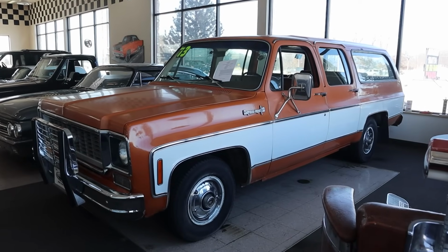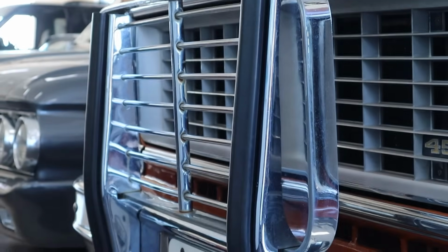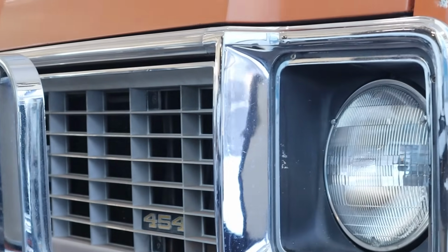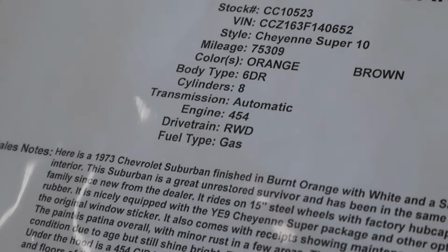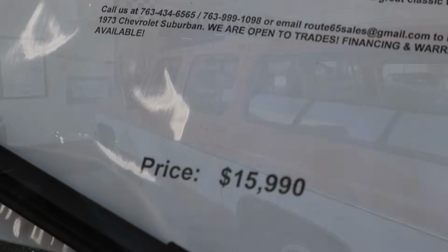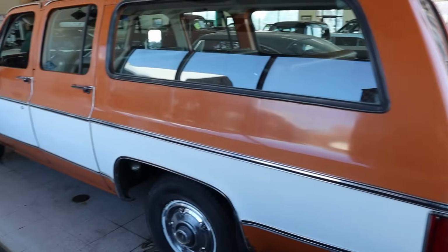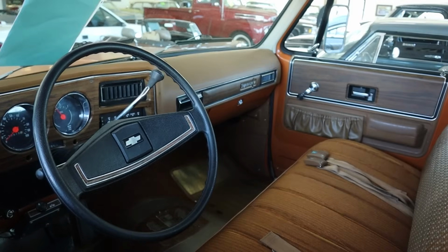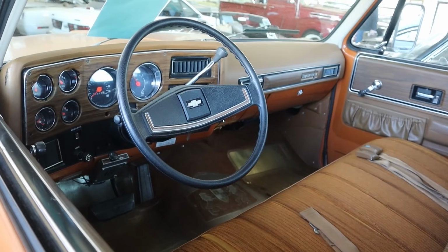Here's a 73 Chevy Cheyenne Suburban. Cheyenne Super 10. Look at this thing. Again, this is a pretty decent price for an old Chevy Suburban like this. It's got a little patina on the bodywork, but it's a pretty cool old truck, man. Look at that. That's amazing.